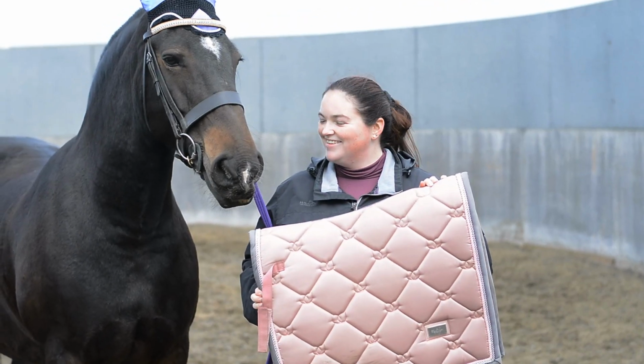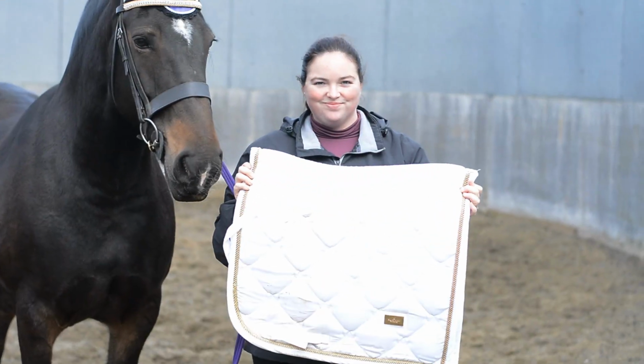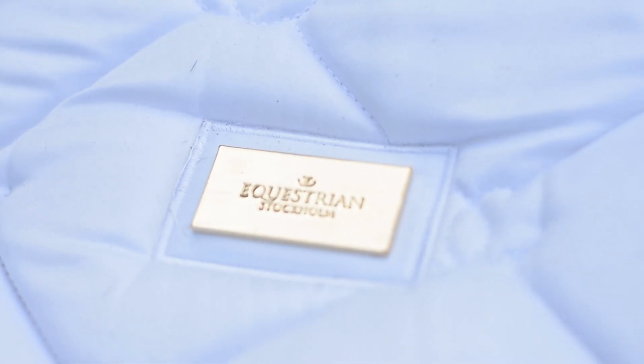So the next pads I'm going to show you are the Equestrian Stockholm ones, and these are my absolute favourite pads. There's just something about them. They are so pretty and so luxurious, and I'm very, very lucky to have four now in my collection. At the time I filmed the original video I had three. So I have the pink and grey, and the champagne, which is my absolute favourite colour on Peps out of all of my sets. I think it's the one saddle pad that I could never part with. And then I've got the white and gold, which is our dressage saddle pad, which when you go out to dressage you want to look smart and fancy and beautiful, and that pad definitely does that.